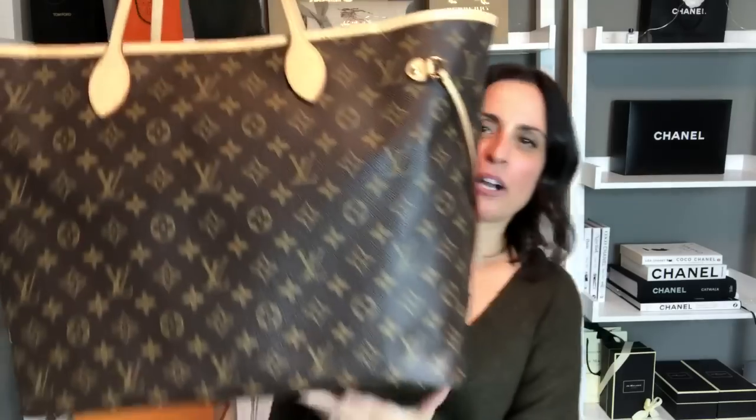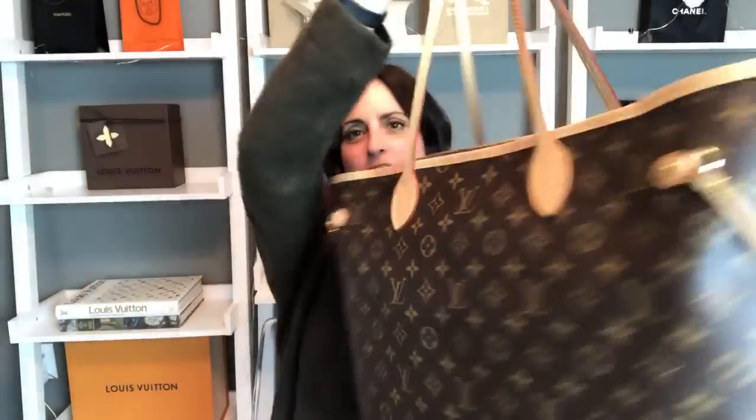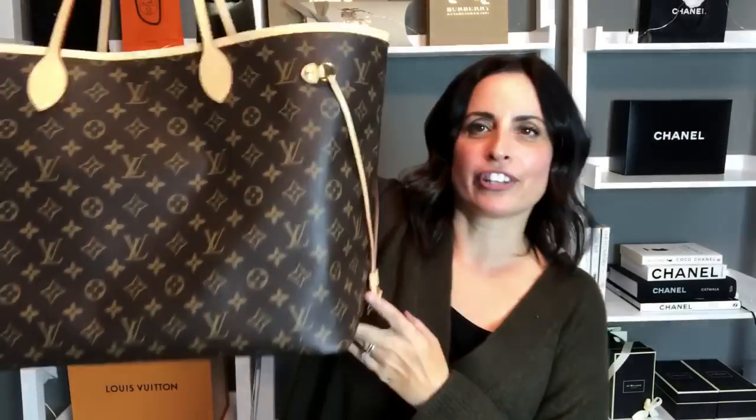My next handbag purchase from Louis Vuitton is my Neverfull in the GM size. This is my only GM size Neverfull. I purchased this also for travel, and I absolutely love it for travel. I do think this bag is a little bit big on me for everyday use.